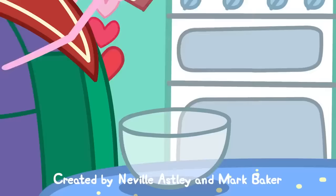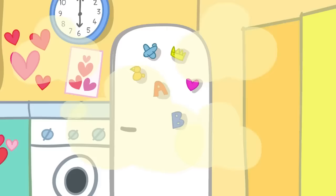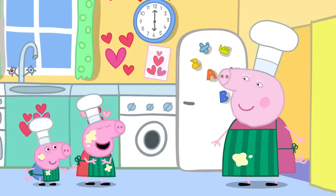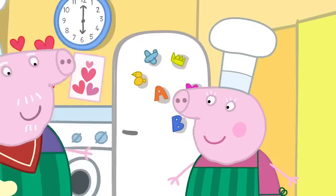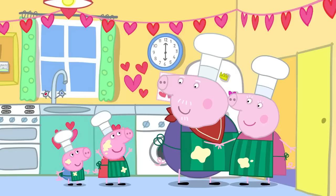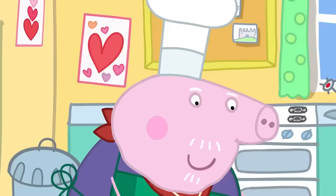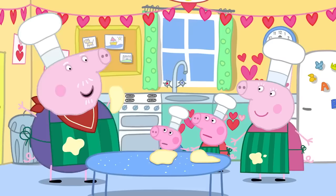Everyone loves it. It's Valentine's Day. Peppa and George are making a special dinner for Mummy and Daddy Pig. Grandpa Pig is helping. My goodness! We're making special Valentine's Day pizzas, Granny Pig. Because Valentine's Day is all about showing others that you love them. I know! We can make the pizzas heart-shaped! Now, we toss the dough up into the air, just like they do in Roma. That's a place in Italy, you know.